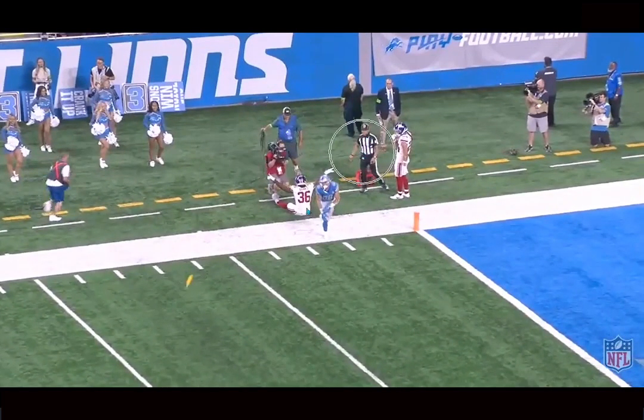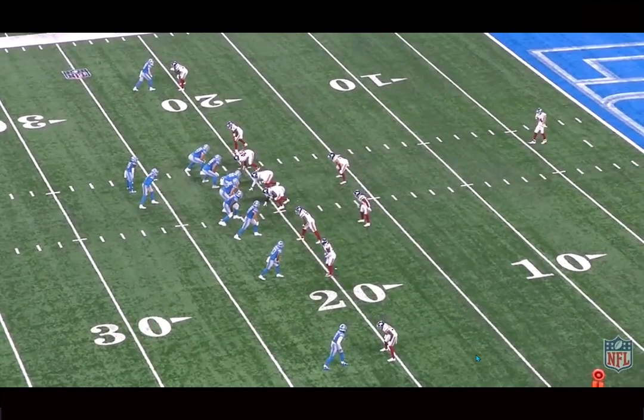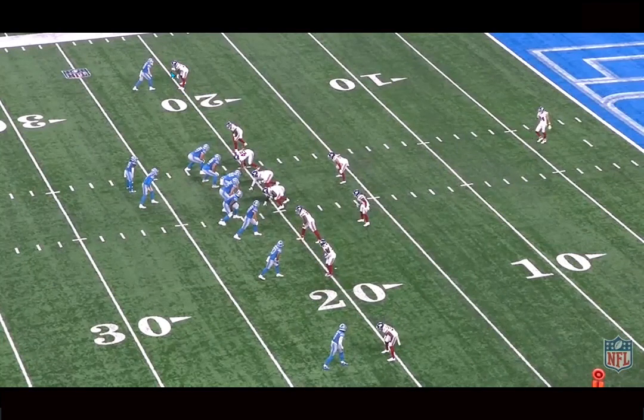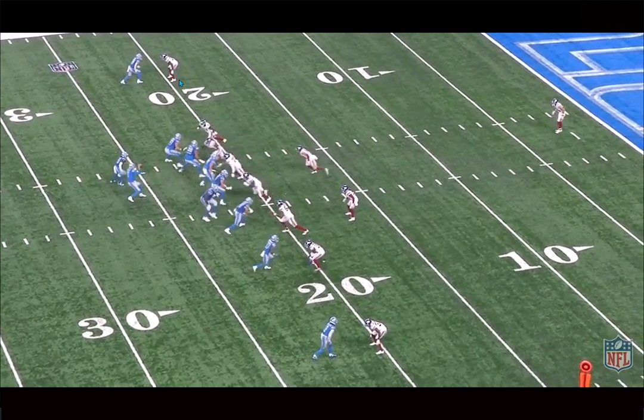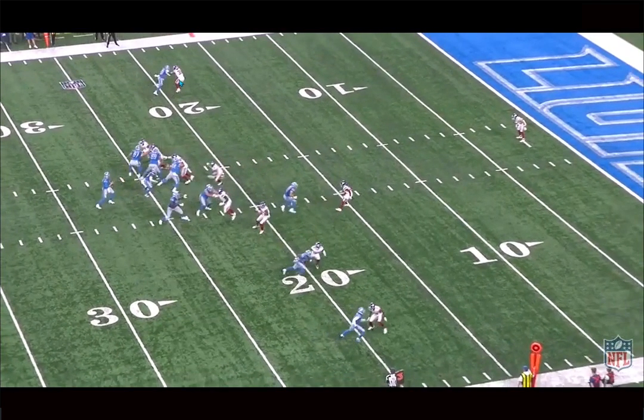The ref throws the flag here. I'm not sure if it ends up getting called or not, but to me, the play looks clean. If it is PI on the defense, it's a pretty weak call, but you're just looking at the process of these plays, not the end result, especially in preseason, and he just does a good job here at the line of scrimmage, staying square, inching back right there, shooting that left hand to that shoulder area.